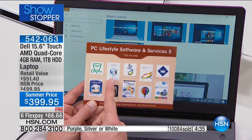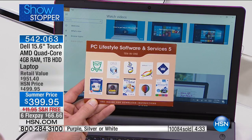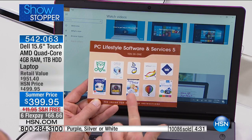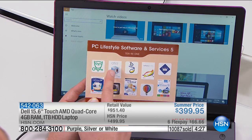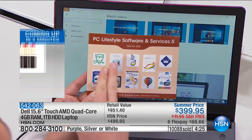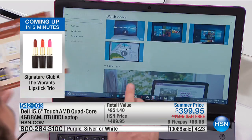First off, that one you're gonna love right there is called Think Free Office. This allows you to edit, create, and share Microsoft Word documents, Excel spreadsheets, and PowerPoint presentations, so you don't have to go out and spend the money on that. That's gonna save you hundreds of dollars there.